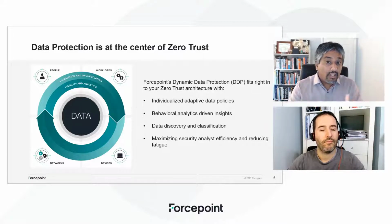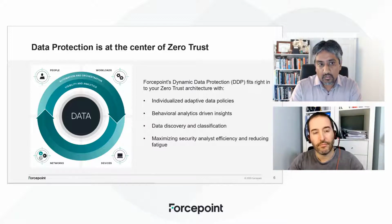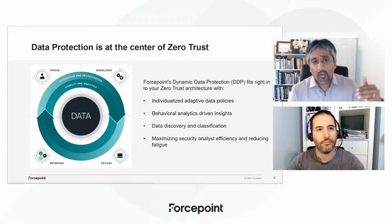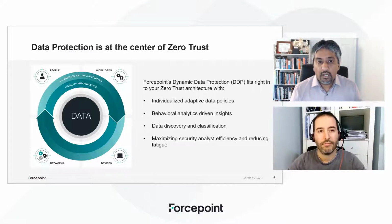So with individualized adaptive policies, you are addressing the concern of how risky that individual user is. And based on the risk level, you can then decide what policy gets applied to the user. And that is very important because otherwise, many times the data protection policies which are put in place are very restrictive and they do not allow people to be productive.